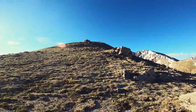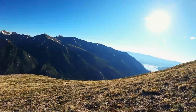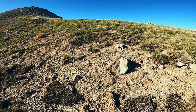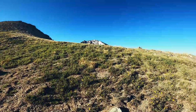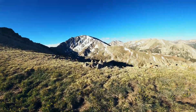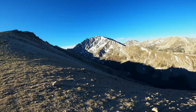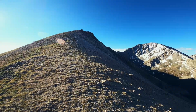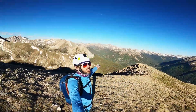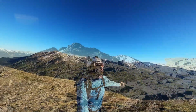You can see La Plata in the background. Apparently, once we get to the top, we'll be able to see Twin Lakes. And then the fun begins. There it is. La Plata. The hills are alive with the sound of music. Here's the first high point.